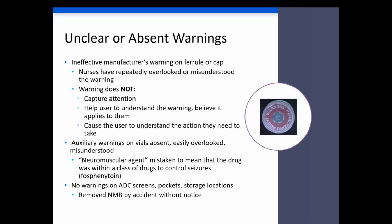One event comes to mind in particular that happened several years ago, and it was a highly publicized event in an emergency department where the intended drug was fosphenytoin, but the drug dispensed was a neuromuscular blocking agent. It actually had a sticker on it that said neuromuscular agent. And that was misunderstood by the nurse to mean that the drug was within a class of drugs to control seizures because of the neuro part of it. So there's just not a lot of understanding of what neuromuscular agent means or what paralyzing agent means, or thinking through that it causes respiratory paralysis and the patient needs to be ventilated.